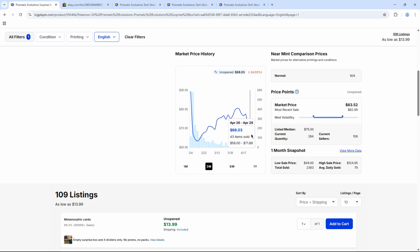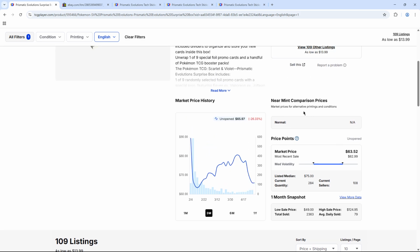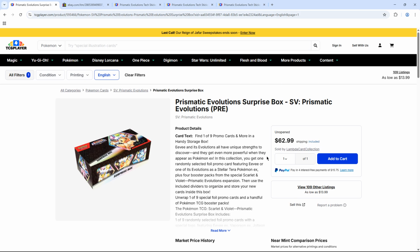So do you think it's going to go lower than what it was at before, or do you think this is maybe the bottom price and this is where it was before? I guess you can make the decision for yourself what you want to do, but it is something worth noting that we are back to basically where we were at in the beginning. So will it go lower? Who knows, but that's where we're at right now for this product.